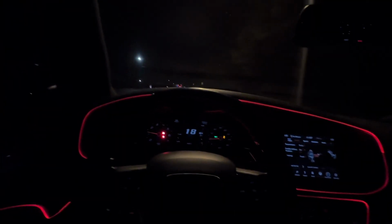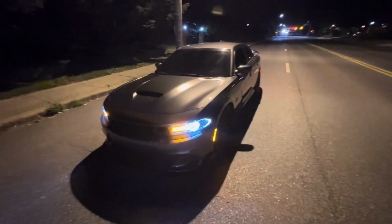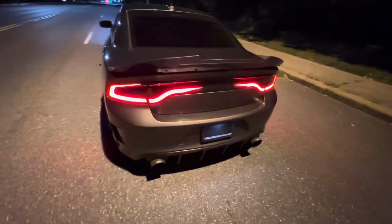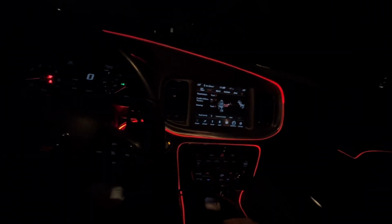Matter of fact, I'm gonna show y'all real quick. I'm gonna let this dude by. On some crazy shit right now. Big 5.7. Got the nice little hood wrap. Tail lights, that's what the ass looking like right now. That's my interior, y'all. Now we gonna get back to this little POV. What the fuck is this dude doing?